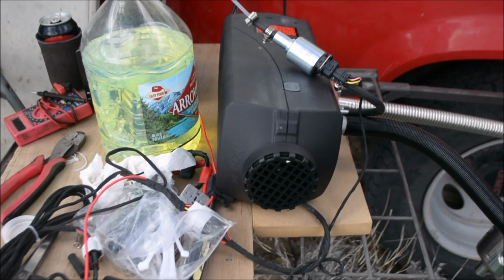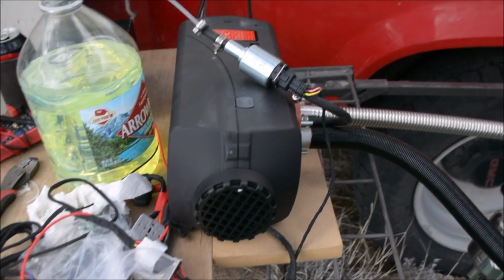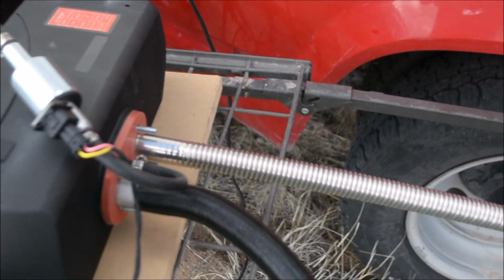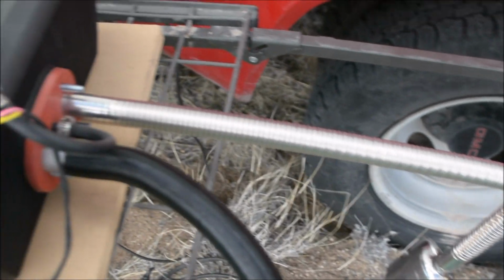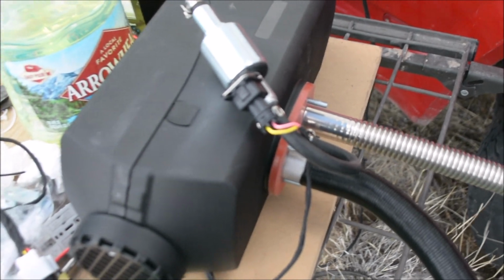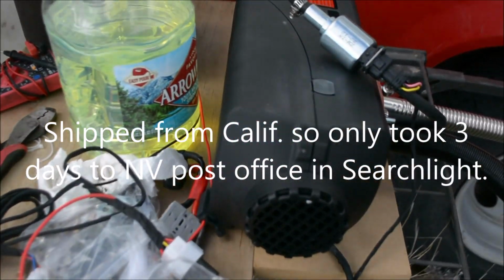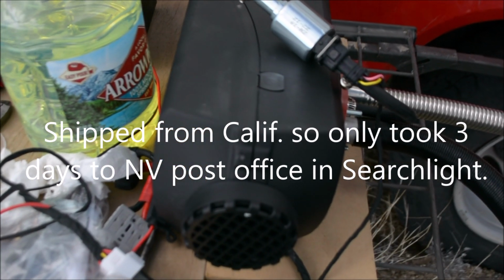Alright, this is working fine. I'm going to make sure nothing's touching the exhaust. Exhaust isn't too bad. This was $151 on Amazon.